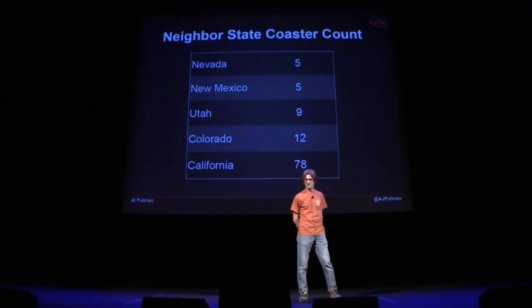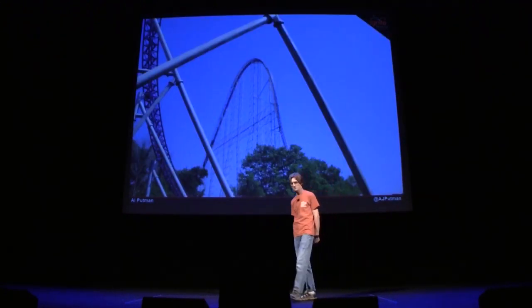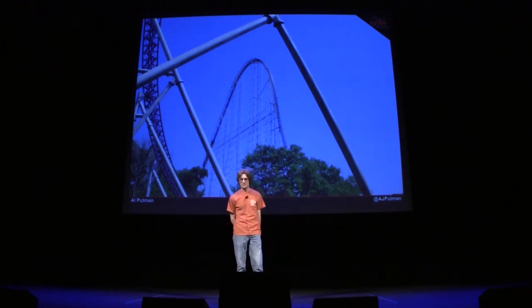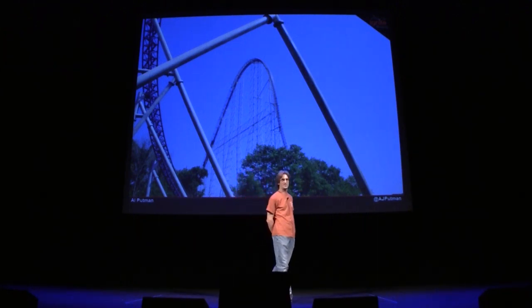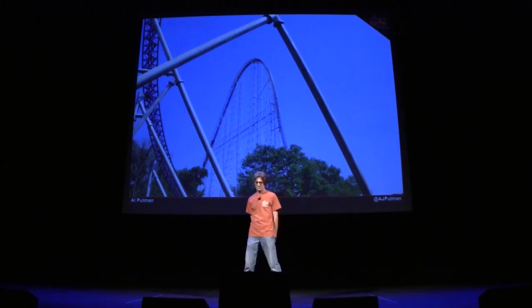Okay, coming up is my favorite steel coaster, Millennium Force. First drop is 300 feet at an 80-degree angle, and it takes you on a nice, long, intense, but smooth ride.